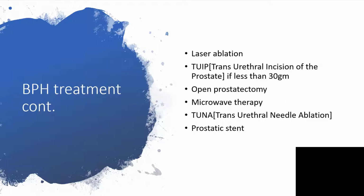You can have laser ablation, transurethral incision of the prostate if it's less than 30 grams, open prostatectomy, microwave therapy, transurethral needle ablation, and some will give a prostatic stent.